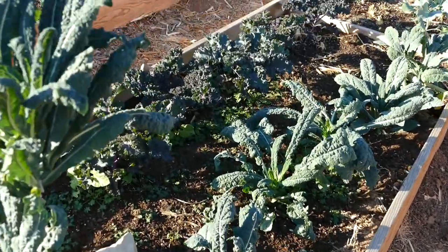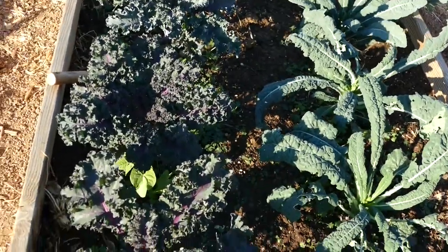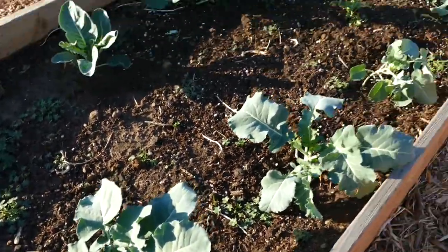And now we're going to head over to the orchard and prune up a couple of trees that got damaged. And we'll check out the rest of the orchard, so we'll head on over there. On the way, we'll just check out some of this winter garden real quick. This is the kale coming in really good. Then over to the broccoli section.